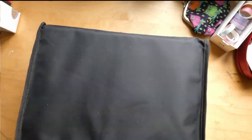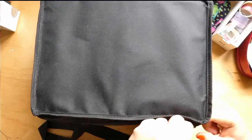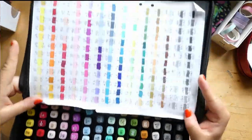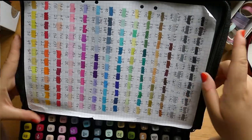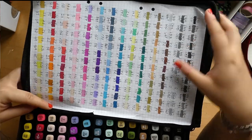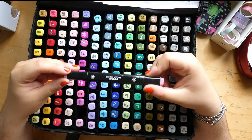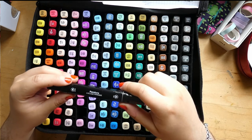Ta-da! I have got my first really ginormous set of markers. There are so many. I have swatched them out. I sorted them in the way I would want to have them in this box and then swatched them so that they hang together. Unfortunately, the paper is not optimal, but they are so pretty. These are the Panduro color markers.